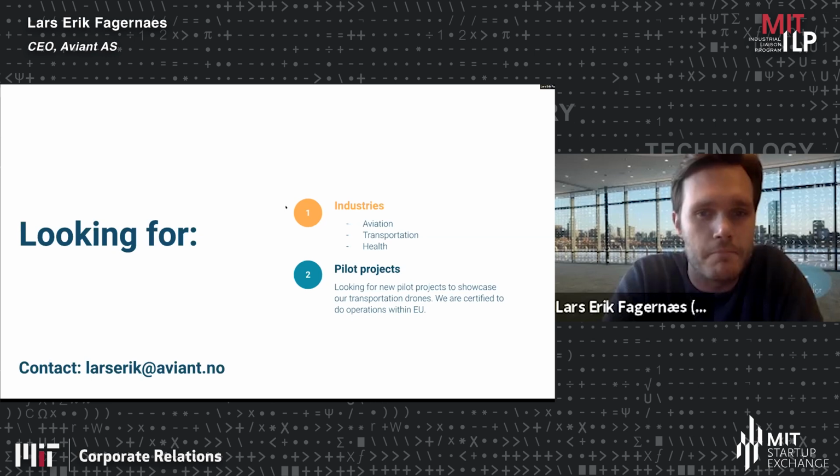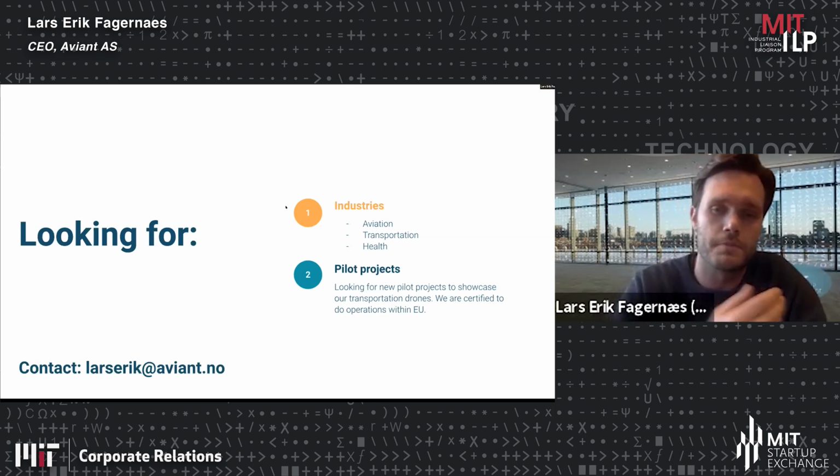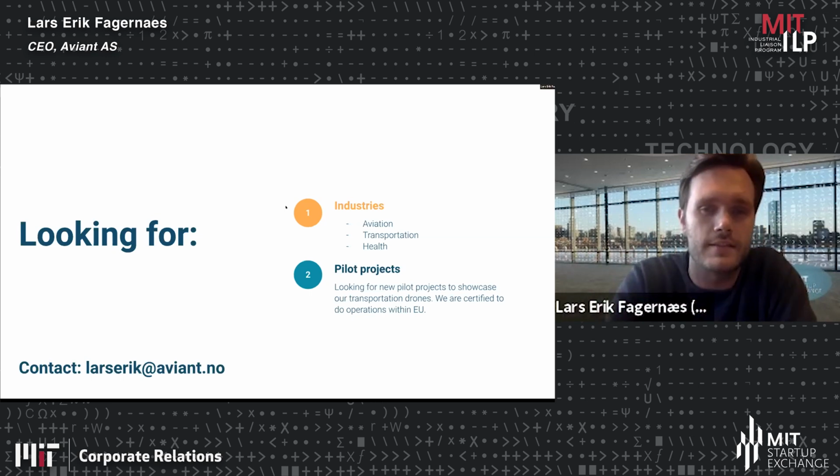And the permits, we're certified for all of Europe, but America has very different regulations for drone transportation. Currently, Europe is a little bit more liberal. It's easier to get permits and start projects. There's a lot more bureaucracy in America, but America is certainly, for example, with Google, they have a lot of initiatives in autonomous drone transportation, which we will definitely see more use cases of.